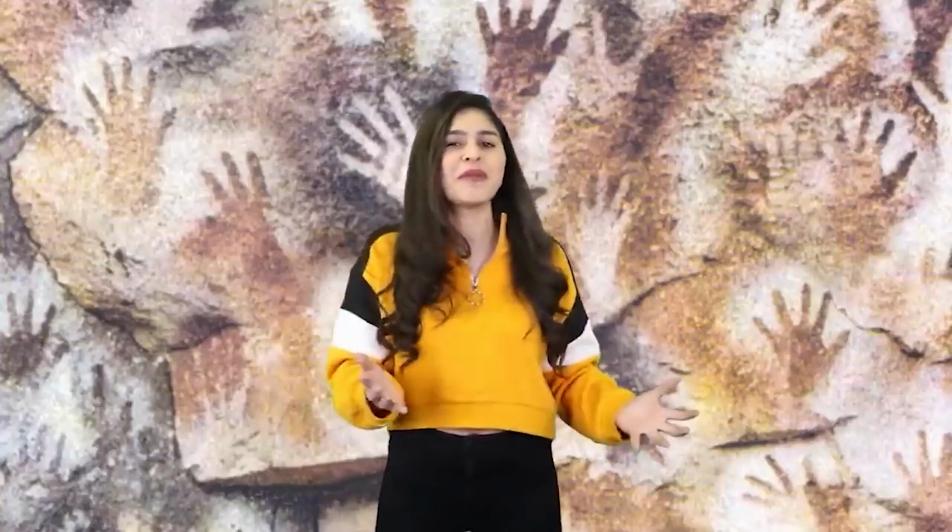History. Just thinking about how much history took place in that cave and all the different people those hands could have belonged to and what their lives would have been like, I mean, it just blows my mind, it really does.